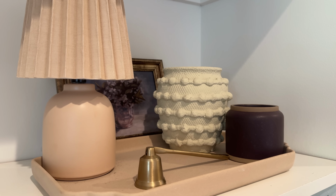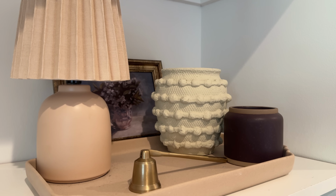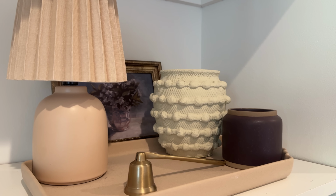I bought this thinking about placing it on my shelf that I have in my office right next to my Target lamp that we talked about last week. I just don't think that's the right place for it yet. I will figure out where I'm going to style this. I know I want to incorporate some shelves around the common areas of my house, and I think this will be ideal for that. So for now, I'm going to hold on to this piece.